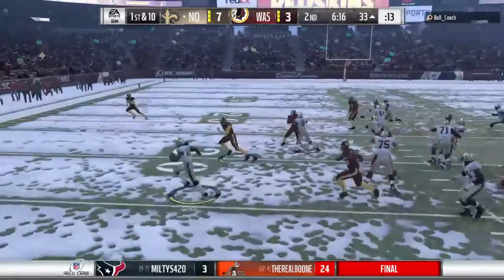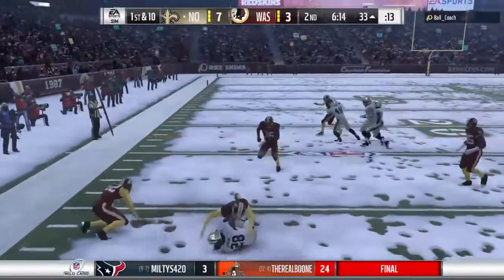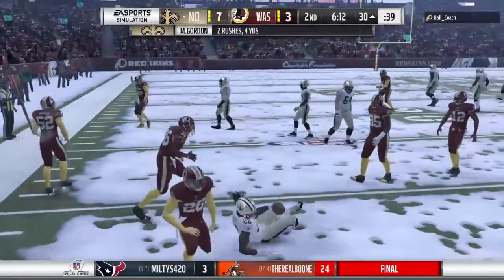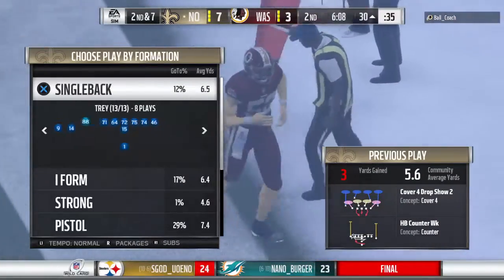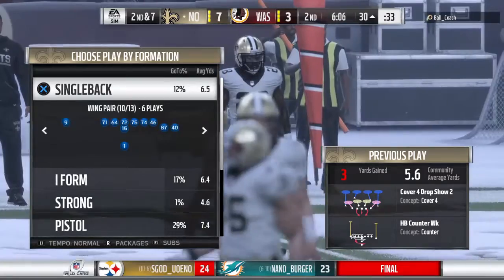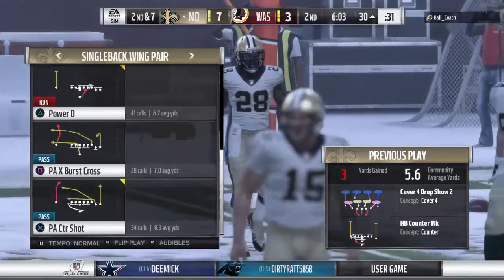They'll keep it on the ground. This time it's Gordon. Down to the 30 after a gain of 3. Not much happening there on first down. Thought there might have been a hole for a split second. Yeah, but it dried up pretty quickly, didn't it? Closed fast.